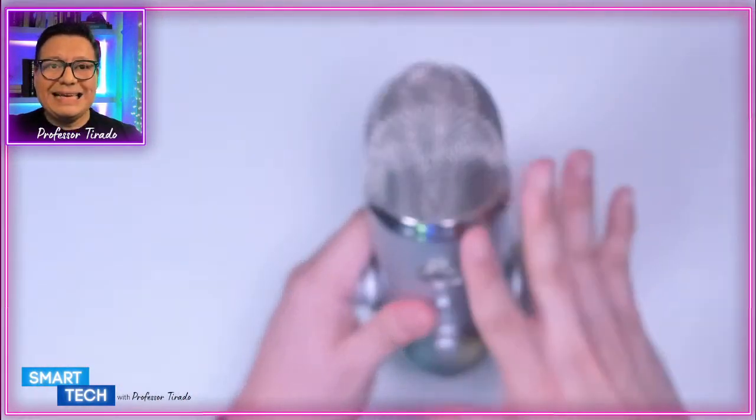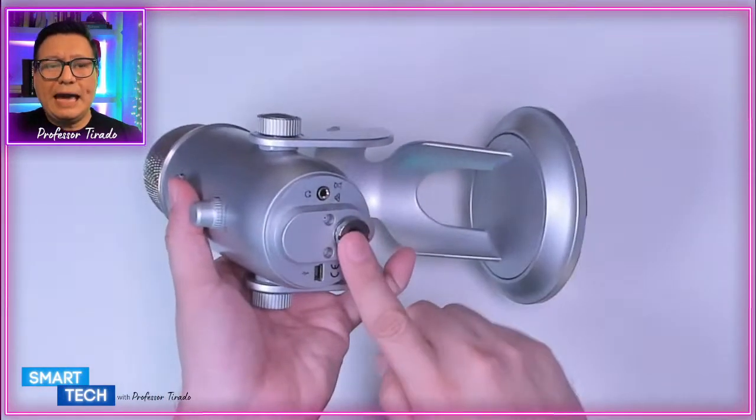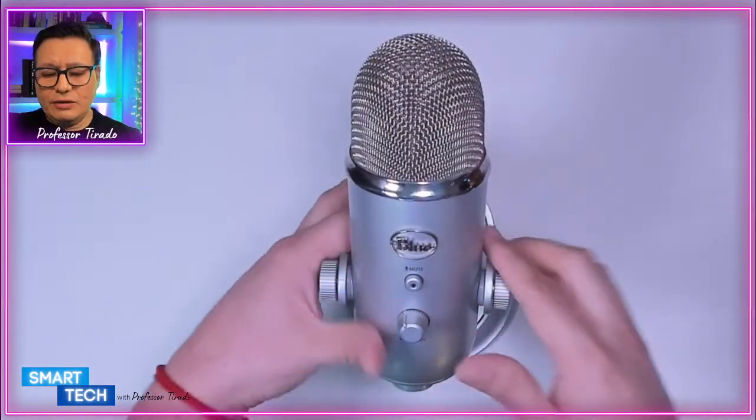And this does connect directly to your phone. There's an adapter that you need to purchase. What I like about it is that it is plug and play, so you don't have to purchase any sort of additional audio. So all you need to do is plug this directly into your laptop or your desktop. You can mount it, and it does come with the stand, which makes it really nice in case you wanted to just have this on your desk. And you have a mute button, of course, and the volume as well.